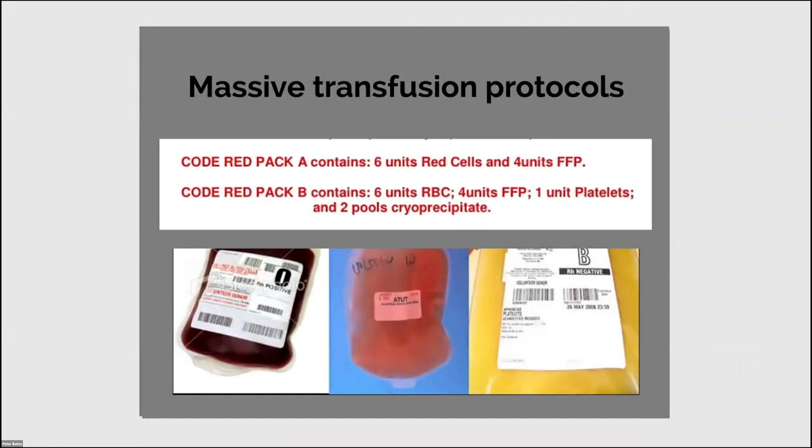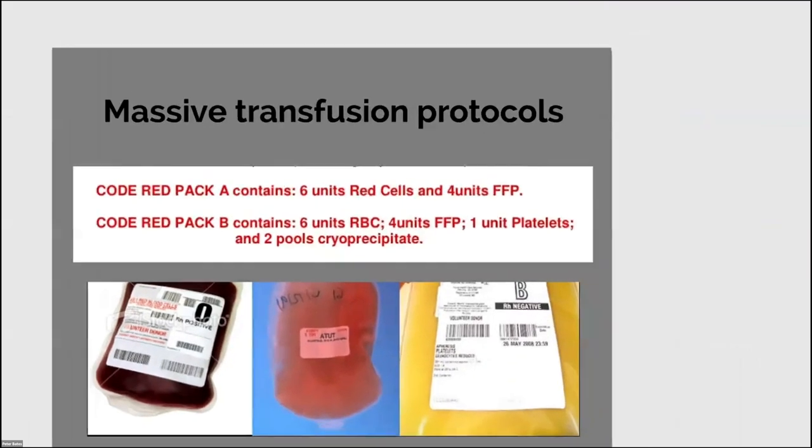Next up, massive transfusion protocols. This was a real revelation. These have been around about 10 years now. We got these from the conflicts in Afghanistan and in Iraq, where basically people were being shot and wounded, and they're bleeding out very fast. And we worked out that instead of giving people normal saline, you give them blood products. You give them what's called a whole blood equivalent.